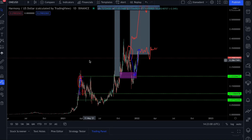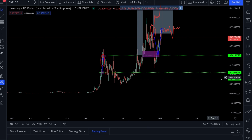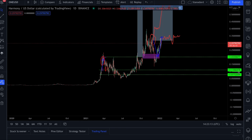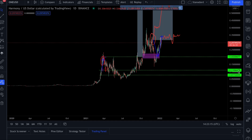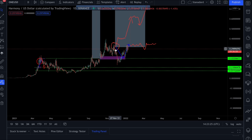Now, it's been a while since we've done an update on Harmony. For those of you that remember our Harmony post last year, we were super early on Harmony and we bought as cheap as 8 cents. This was one of our best performing coins in our portfolio last year. Got a super good entry on that. And as you can see, our analysis from last year played out to the T.